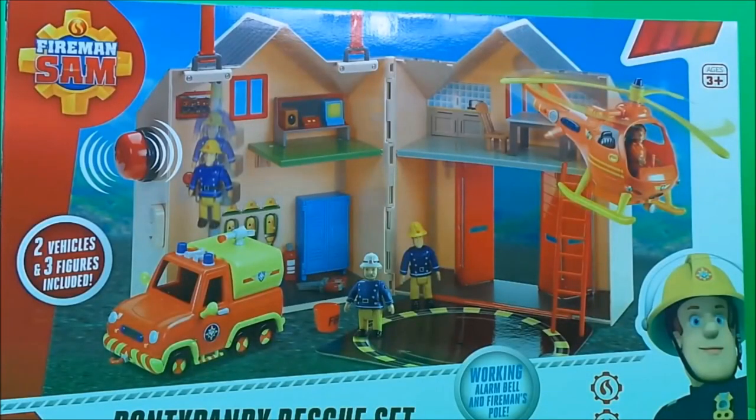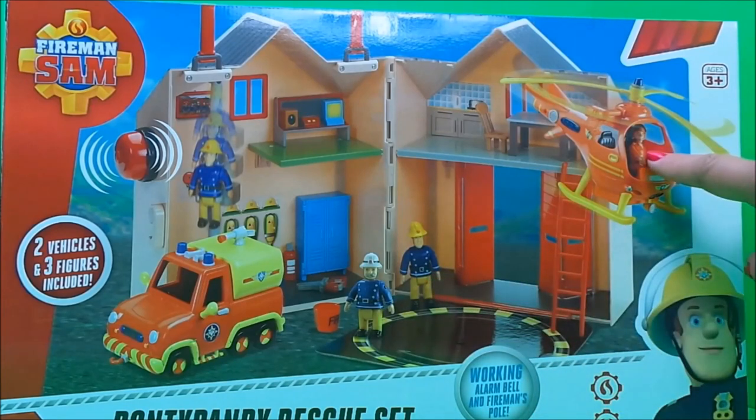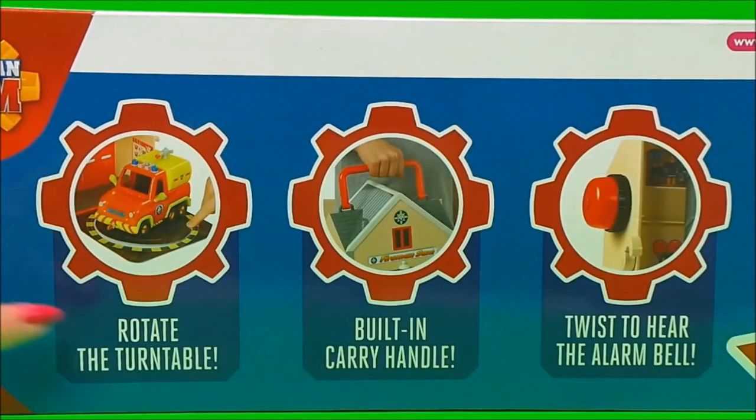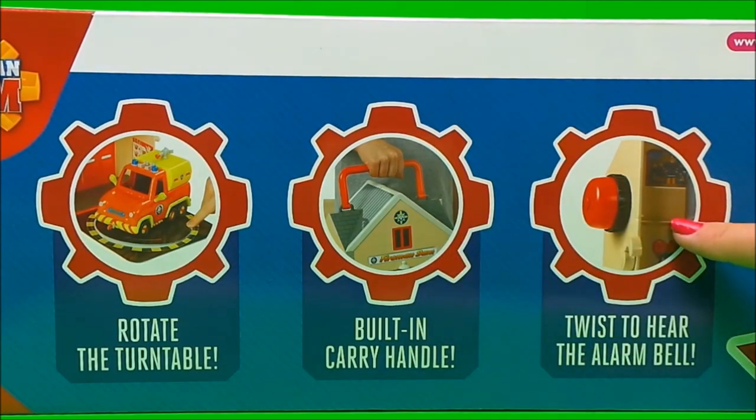Today I've got a Pontypandy rescue set to share with you. And together we can create the world of Fireman Sam. So there are three figures in this set. We've got Station Officer Steel, Fireman Sam and Tom Thomas. There are two vehicles, there's Venus and Wallaby One. It also comes with a rotating turntable, a built-in carrying handle, and also a twist to hear the alarm bell.